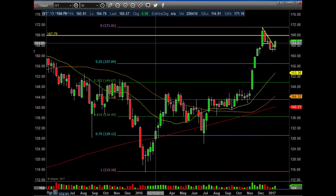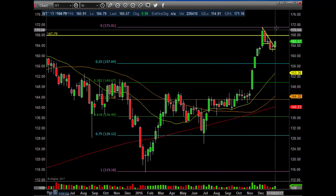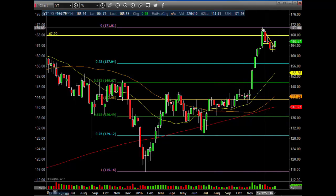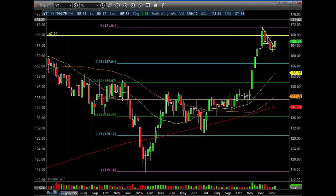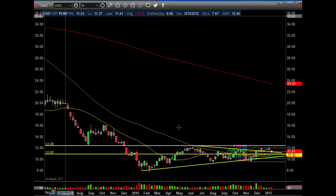If it starts coming back and gets above the all-time high, 167.79, or the old all-time high, then possibly we're going to make a run for the double top here, and then we'll take a look from there. Light volume markets, guys, anything's possible, unfortunately. I mean, you see the action in the SPY and all that stuff, up, down, up, down.